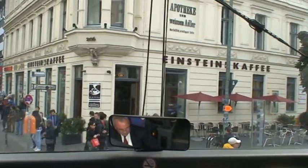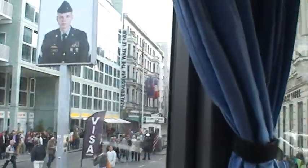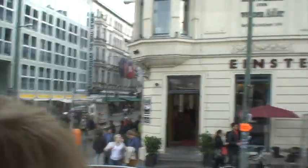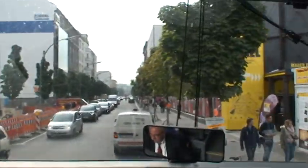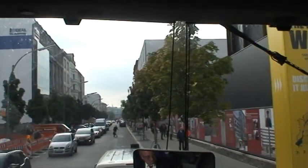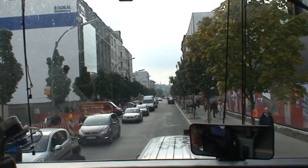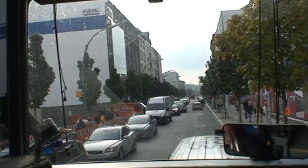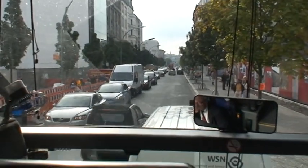On the left side, you see the replica of the first American guardhouse from 1961, and right behind is the Checkpoint Charlie Museum, where the flags of the Allied powers of World War II were hoisted. Park here, please. The museum was first opened by a private association here in 1963 in the middle building. And now it's also been extended and branches out. No, don't open.